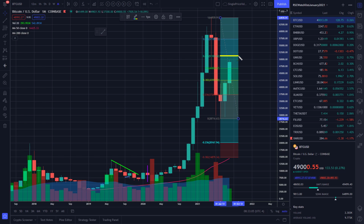So if the price gets above this level, which is just over 51,000, then more than likely we're going to see this fill in the triangle. And what that means is, here's the triangle. That means that we're probably going to see all-time highs again up near 65,000 or higher. So far, so good, just looking at price.